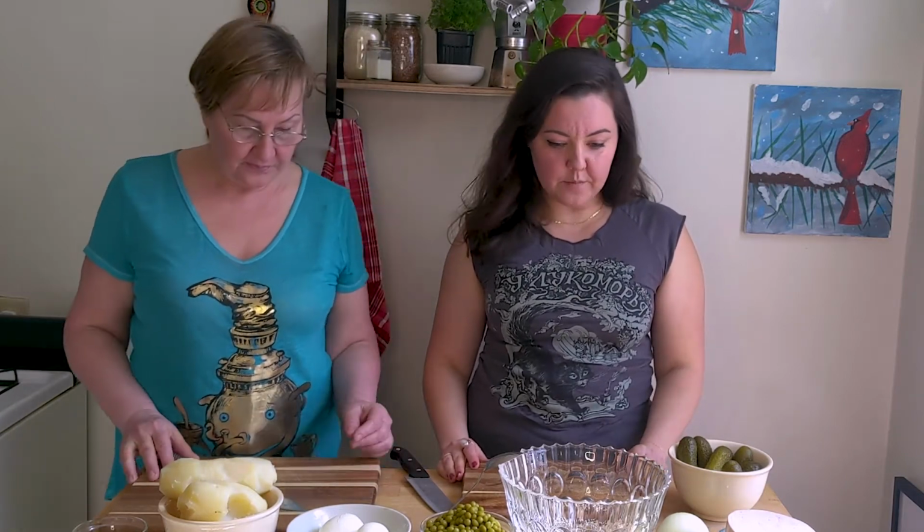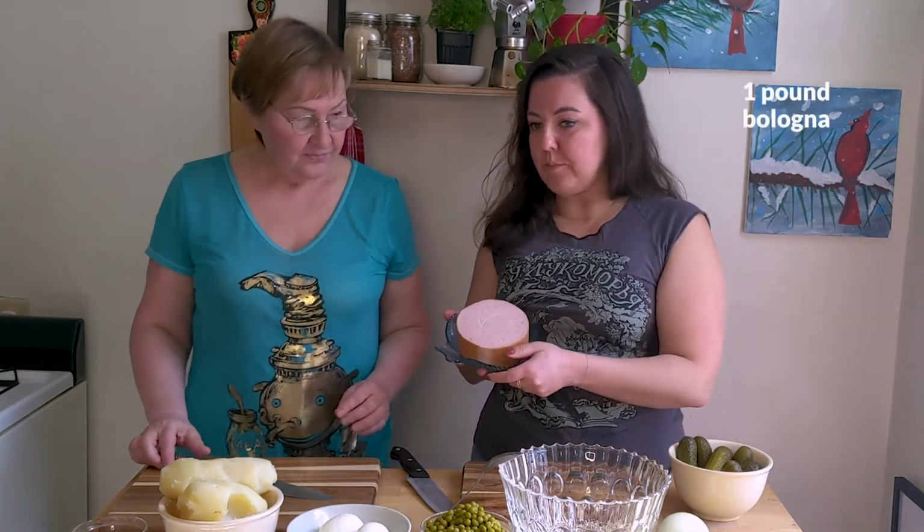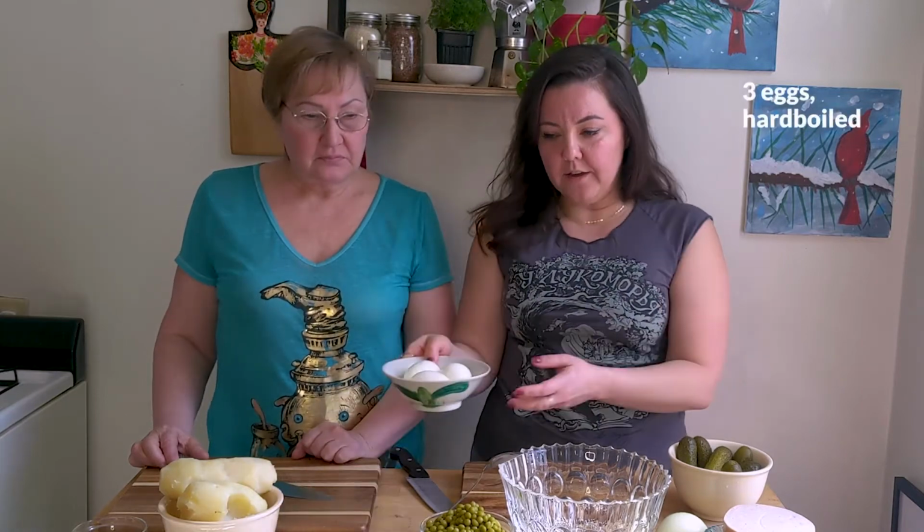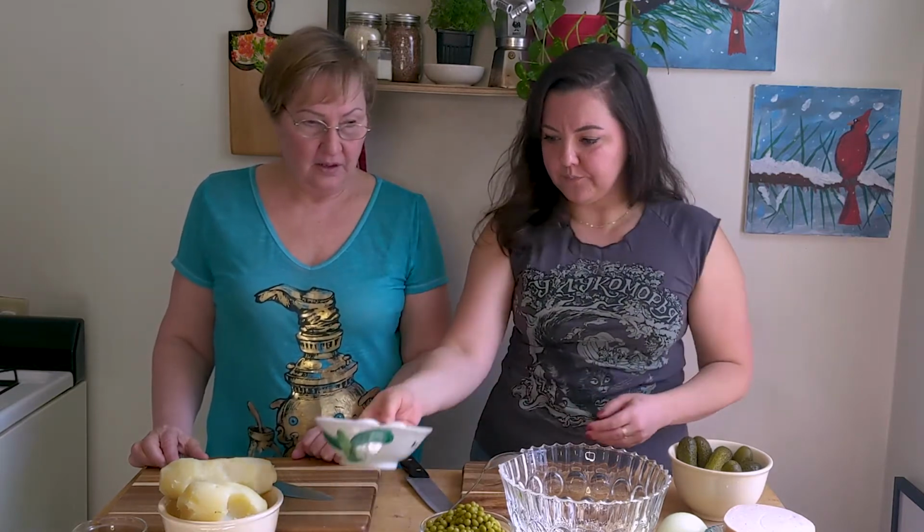So, ingredients. A lot of ingredients. This is going to make about a pail, which is the quantity that this is. The salad is really measured in pails. You're going to make a lot. So bologna, this is a pound. That's what it said on the package, but you need about a pound of bologna. Three Idaho potatoes, they don't have to be Idaho, but they're about that size. Three eggs that are hard boiled.